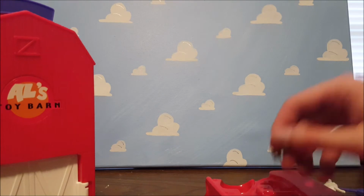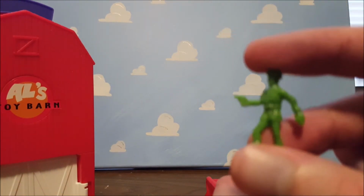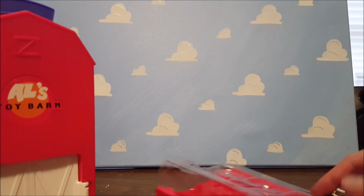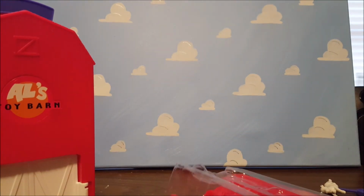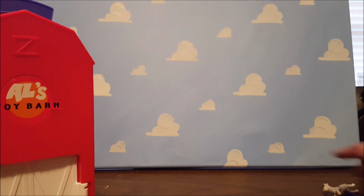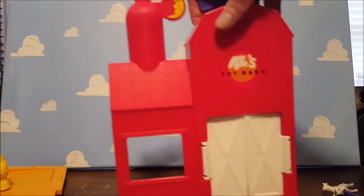And apparently the army men are one of the harder to find parts of this playset if you're just buying parts for it, because they are so small. Most of the time you'll just see the playset with maybe the Woody and the Lenny figure. I've actually had some people message me asking if I was willing to sell just the army men. And I said, unfortunately, I'm not, because it is part of the collection.